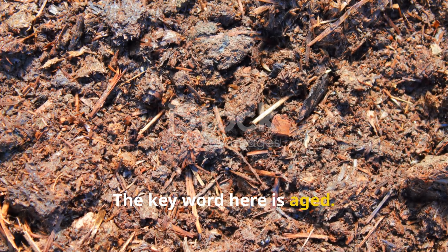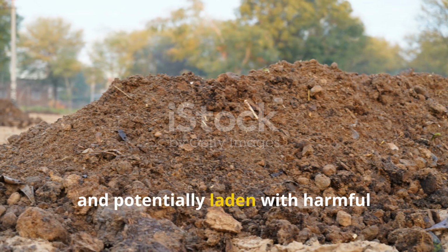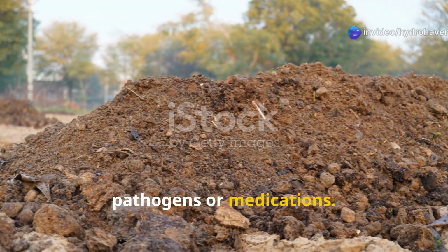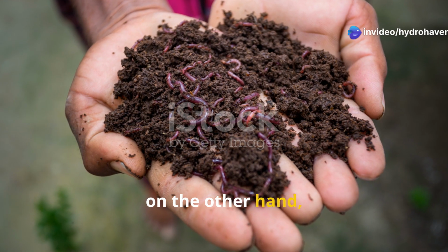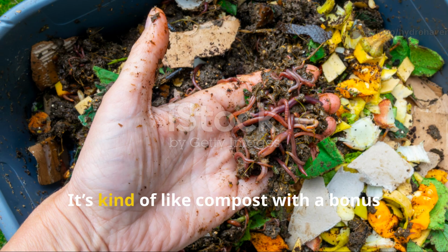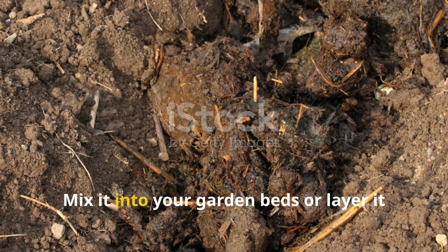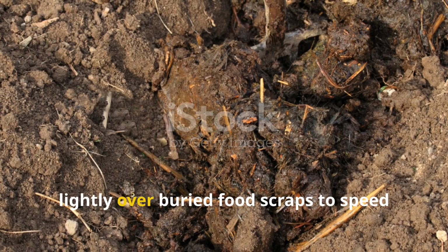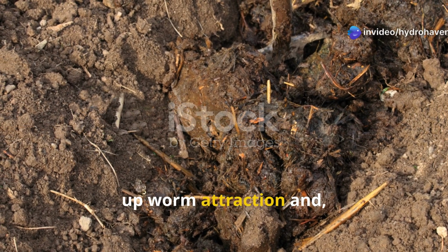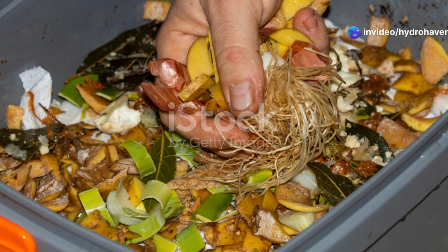The key word here is aged. Fresh manure is just too hot, high in ammonia, and potentially laden with harmful pathogens or medications. Aged manure, on the other hand, is cooler, safer, and absolutely bursting with life. It's kind of like compost with a bonus boost of natural fertilizer. Mix it into your garden beds or layer it lightly over buried food scraps to speed up worm attraction and improve overall soil fertility.